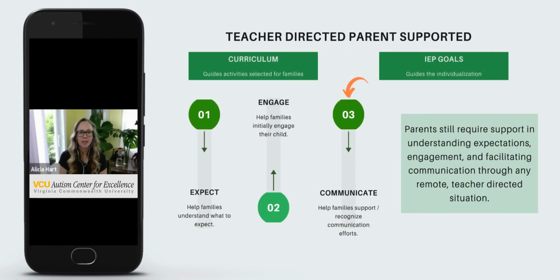And of course, the next thing in a teacher-directed or parent-supported situation is helping families support and recognize communication efforts. Now, I've said a couple of times already that Ewan used the communication device when he was that age. So I was pretty familiar with that complex machinery at the time, and I knew how to program it and include certain vocabulary and things like that. But we were also working on improving his verbal speech. So he was partly verbal too at the time, and we were trying to encourage him to use 2- and 3-word utterances. So really not only the expressive communication aspect, but there was also a lot of receptive communication that we had to work on as well.